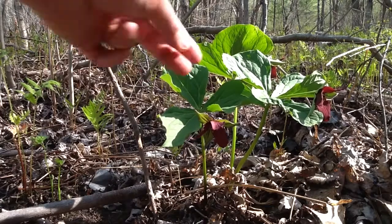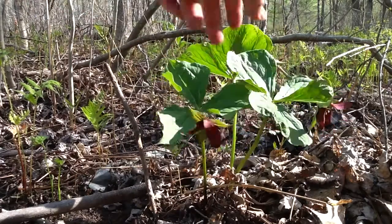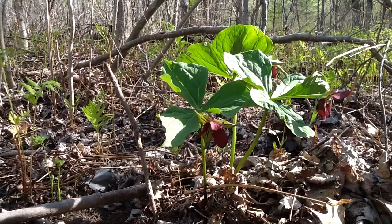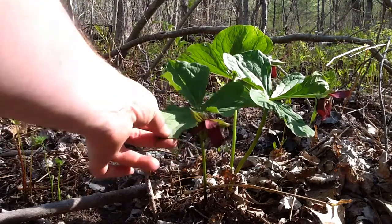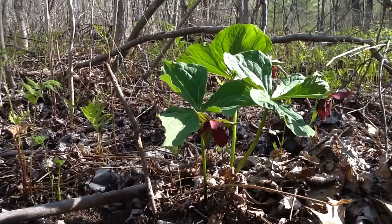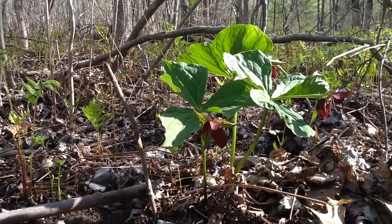But at this point you can still eat the leaves, but they're going to be pretty bitter, as the book says. Once the flowers open up and you get your flowers on there, it makes the leaves a lot more bitter, and you really want to eat the leaves while the flowers are still closed, which is probably about a week ago. Like I said, it's May 7th right now.